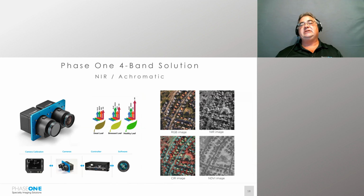In 2016, we announced a 4-band solution. Essentially, that's 2 cameras, the RGB camera, with an achromatic camera beside it on a plate that has a filter specific for near infrared. So it's achromatic, which means it has a range of 350 to 1,000, but in this case, we are only looking at the light reflection at 720 to 1,000. And there are other bandpass filters that can be applied, but as a standard configuration, this is what to expect from our 4-band system.